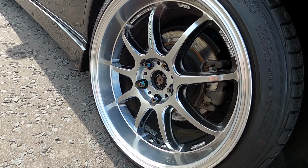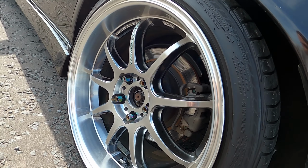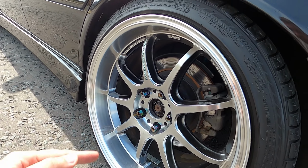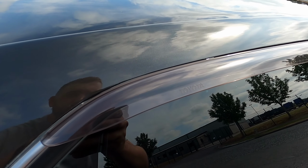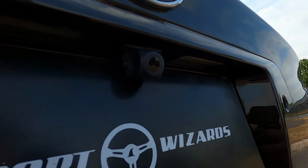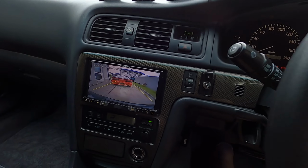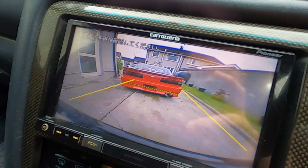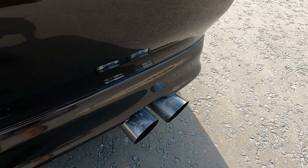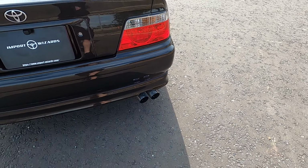A really cool feature about these wheels is this Work Emotion sticker. And the reason for that is it actually glows in the dark. Check it out. Some gorgeous OEM wind deflectors there. Oh yeah, another really cool thing. We have a reversing camera, fully working there with the aftermarket head unit inside. Cool stuff. Twin exit shotgun pipe exhaust. Guys, this thing is so loud, easily the loudest Chaser we've ever had. You'll hear that soon.